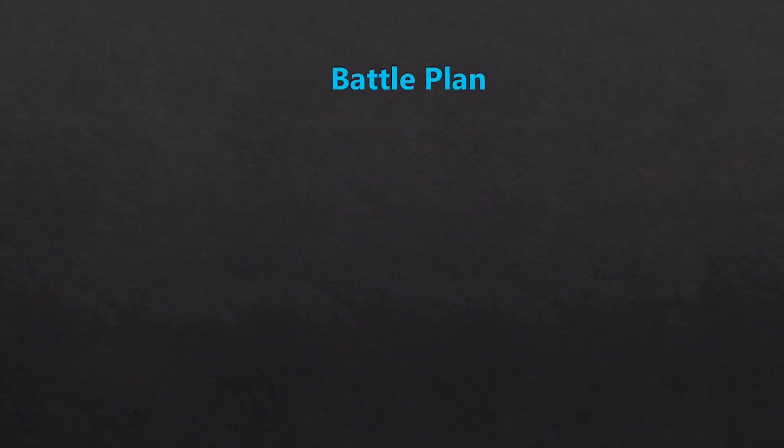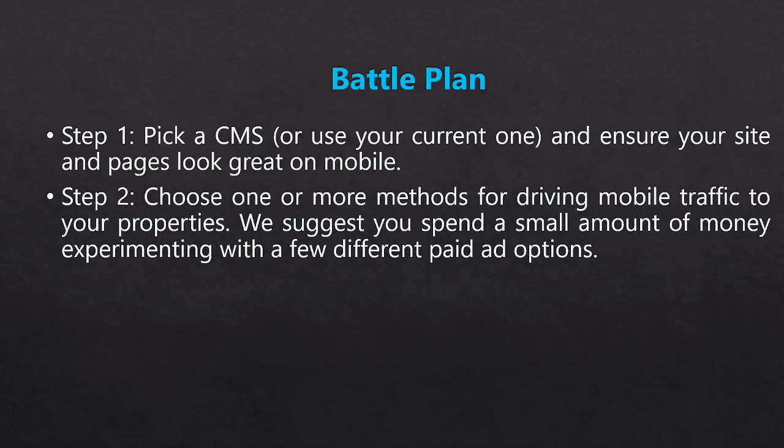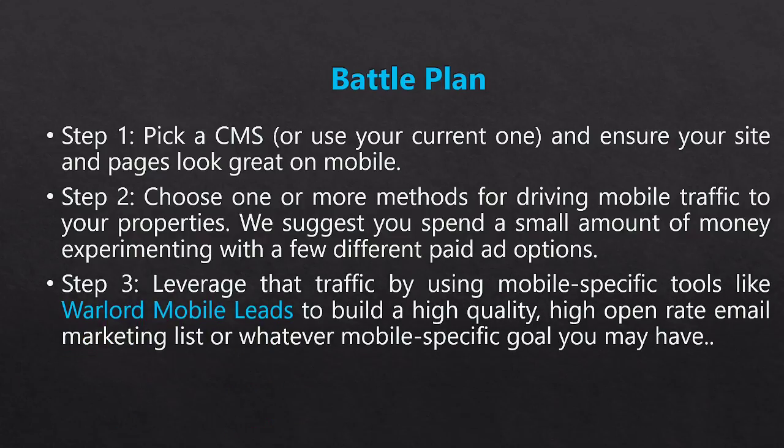So, to that end, let's set up a quick 3-step battle plan. Step 1, pick a content management system or use your current one and ensure your site and pages look great on mobile. Step 2, choose one or more methods for driving mobile traffic to your properties. We suggest you spend a small amount of money experimenting with a few different paid ad options. Step 3, leverage that traffic by using mobile-specific tools like Warlord Mobile Leads to build a high-quality, high-open-rate email marketing list. Don't put off implementing these steps. Take action and start executing this plan today.